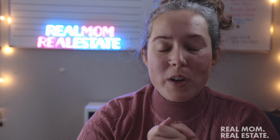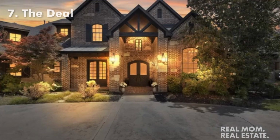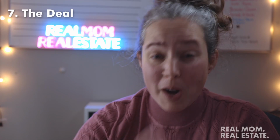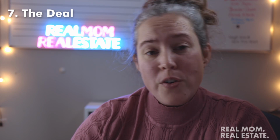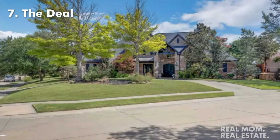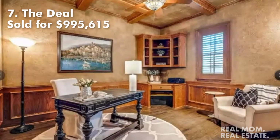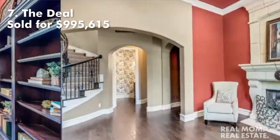All right, so the next home we're gonna take a quick look at is in Stonebridge Ranch. This one specifically caught my eye mainly because it was priced so well. You could get this for under $1 million. They put it on the market for $989,000 and it sold for $995,000.